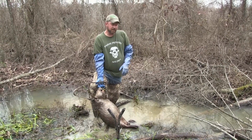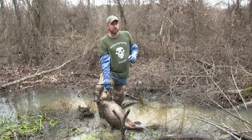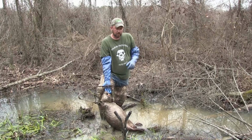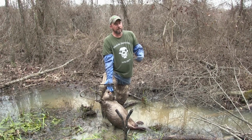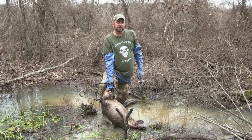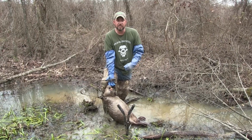Go ahead and get this out of here, get this reset. Main target, what we're trying to target, is the otter down here. They run these exact same channels these beaver do. So beaver trapping or otter trapping, you're going to catch either one of them. Unfortunately, there's a lot more beaver down here than there is otter. So we're going to get him pulled out of here and get this reset back in, and I'll show you what we did.